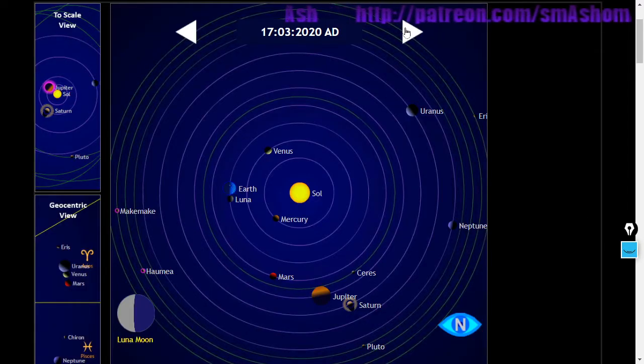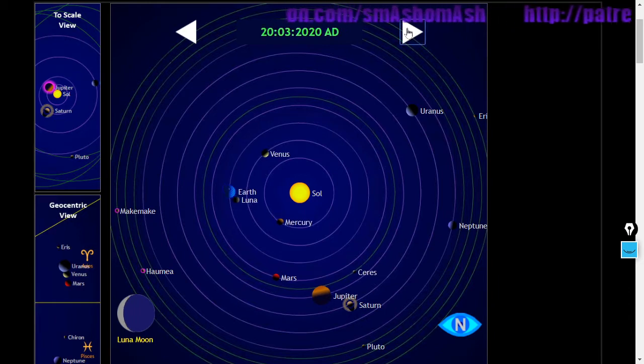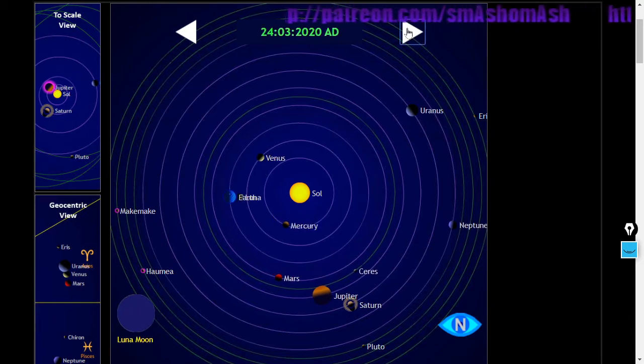Anyway, here's where things are located today on St. Patrick's Day in the solar system. There's where things will be on the 24th. It looks like a new moon.